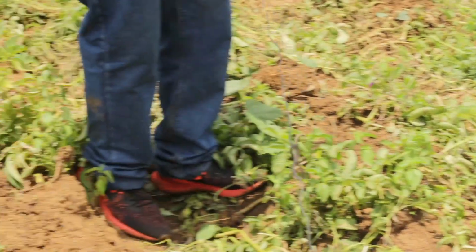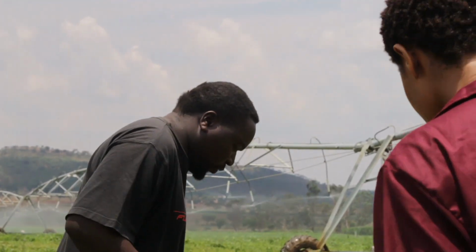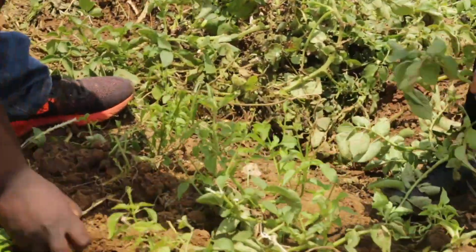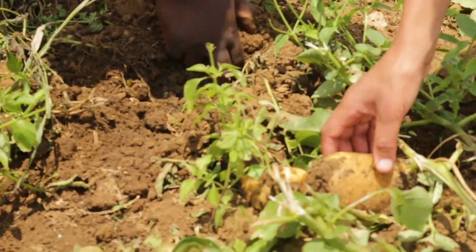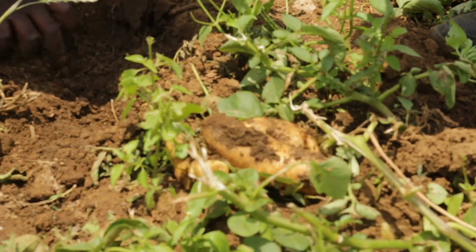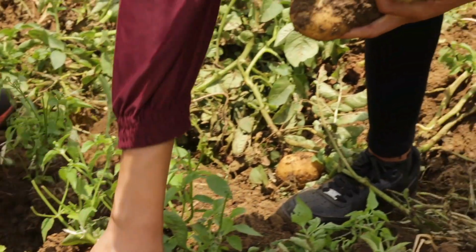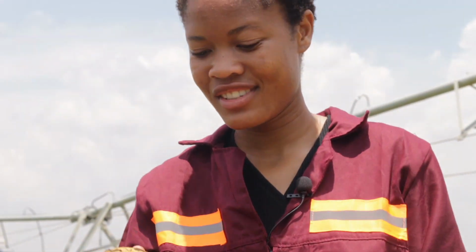I'll be talking about the agronomy shortly, but if you can come, we just want to do a quick sample so that you can see what it's capable of doing in terms of yield. As you can see, we've pulled this from one plant, and you can actually see, these are big yields that we have here.